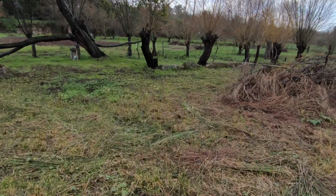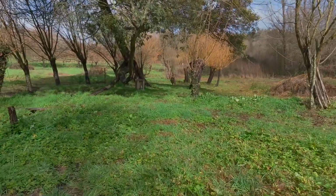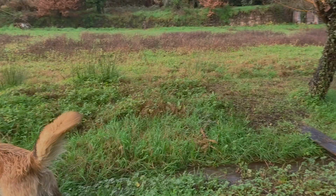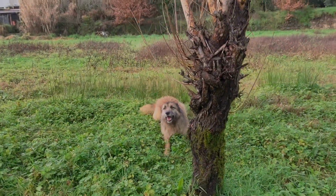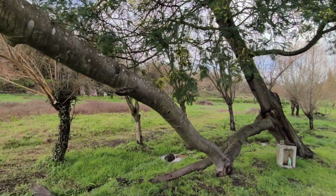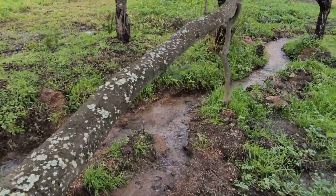We're just checking here on the waterways to see if there's been an overflow. Are you happy then? So the mimosa is still in one piece, which is great. I like these mimosa here. And the stream is running quite well.